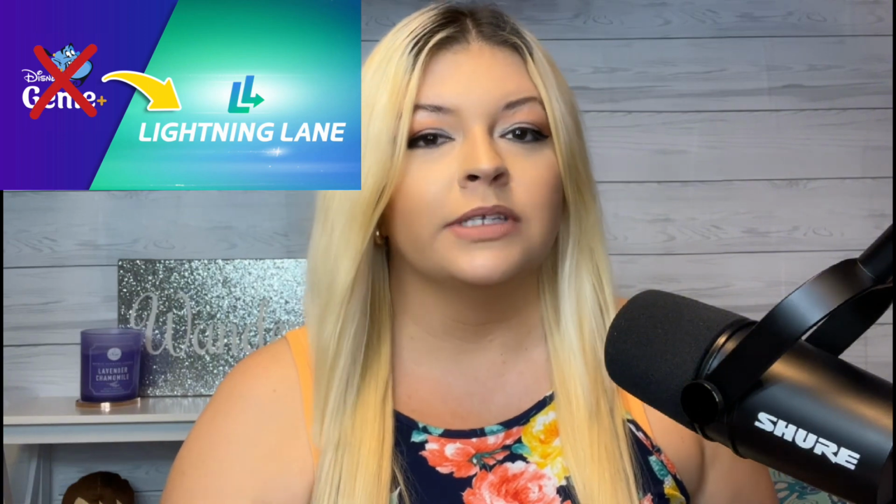Genie Plus is a thing of the past, and Lightning Lane Multi-Pass is the new skip the line option at Walt Disney World. It is a little bit of the old Fast Pass Plus system, a little bit of the old Genie Plus system, kind of combined into one to make this brand new skip the line option. And we're going to talk about everything that I know so far.